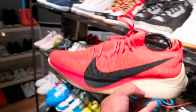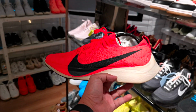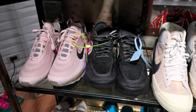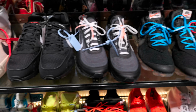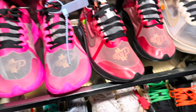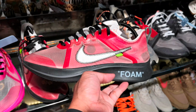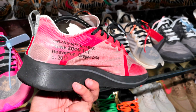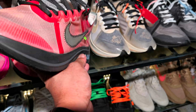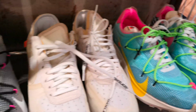These are nice. These are very, very light. They use this to break records in marathon. Vaporfly. Every single Off-White that was released is over here, in front of you. And even the unreleased versions. You have this red Zoomfly. Wow, unreleased version. And these are the released ones. Unreleased Off-Whites over here. Another one.